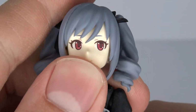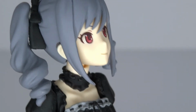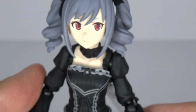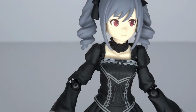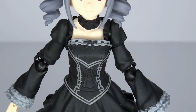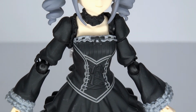So first and foremost, anime eyes, red anime eyes. That's as anime as it gets. She has the gray hair with the ribbons over here, very nicely molded. She also has a bit more of a pale skin tone, I believe. It really pops. You got the dark, and then you got the almost radiating skin tone. And then you got all this detail over here, very nicely painted, all the little belt buckles and whatnot, the corset, the ribbon.